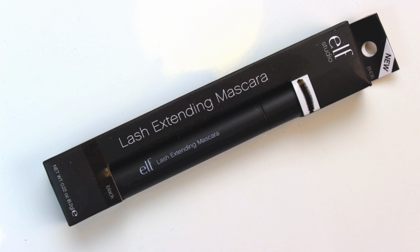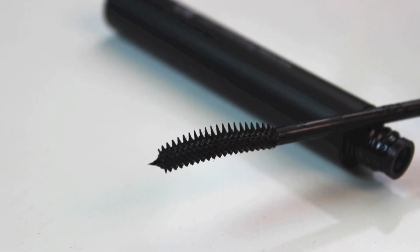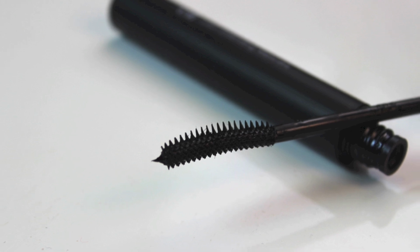Up next is the Lash Extending Mascara, and I think I've received a mascara in each one of all of the bags that I've ever gotten, which is kind of nice. This retails for $3, and as the name suggests, it's lash extending because it has tiny little fibers in it. The wand itself is rubberized with short little bristles, but the wand is very long, which makes it kind of hard to get back in the packaging without warping it. It's a very minor complaint, and ultimately all you need the product to do is to work, but the packaging is not my favorite, and in terms of working, it doesn't work that well, I don't think.